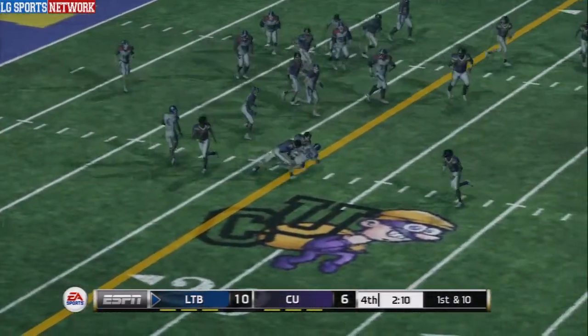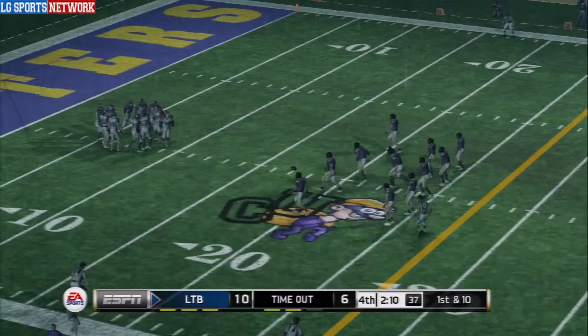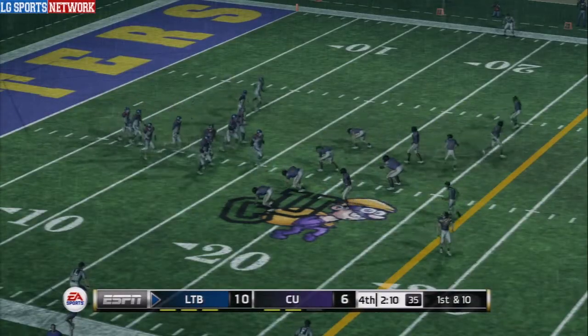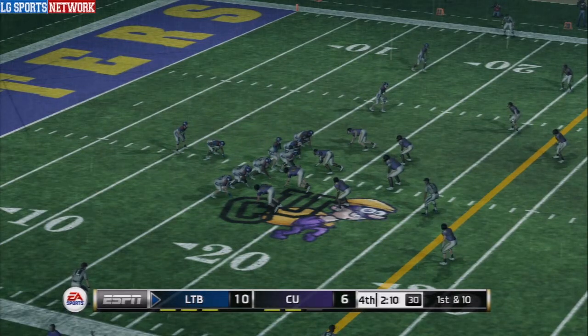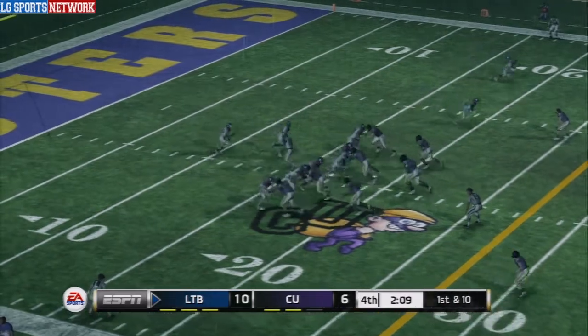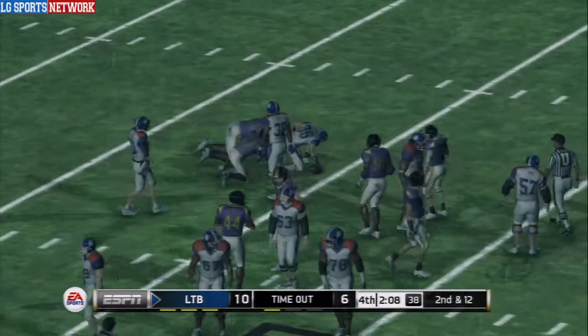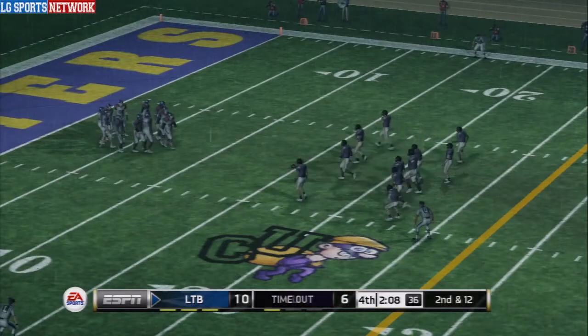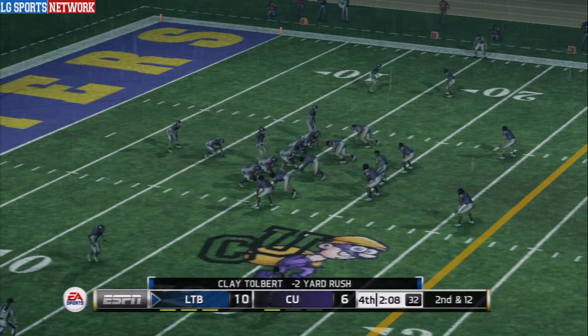Tolbert off the right side. He gets out to about the 17-yard line. There's nothing more effective that a team can do offensively than to pound the ball right at the defense, trying to wear them down. And they got him for a loss. These guys have the capability to gain solid, consistent yardage. They have to regroup, come out a bit more motivated next time.